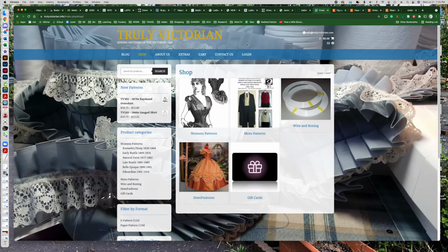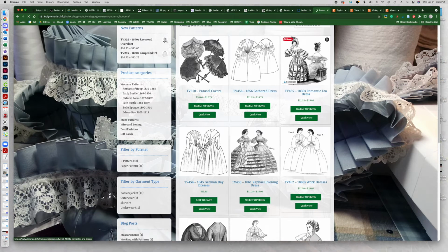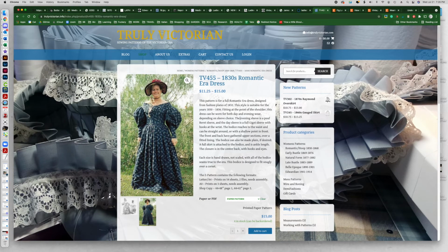Next is truly Victorian. They go from early 19th century all the way up to the early 20th century. So we're looking at the Romantic era, the hoop skirts. We can look at this Romantic era here and see what we have going on. So they have paper pattern, E pattern. What's their size range? It looks like all sizes are included, and it goes up to a 56-inch bust. So that's fairly size inclusive.